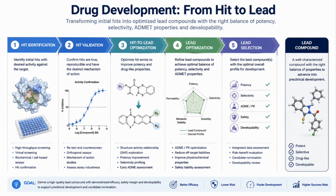But finding a hit does not mean we already have a medicine. A hit is only the starting point. Many hits are not strong enough, not selective enough, or not suitable for the human body. That is why the next stage is called hit to lead.